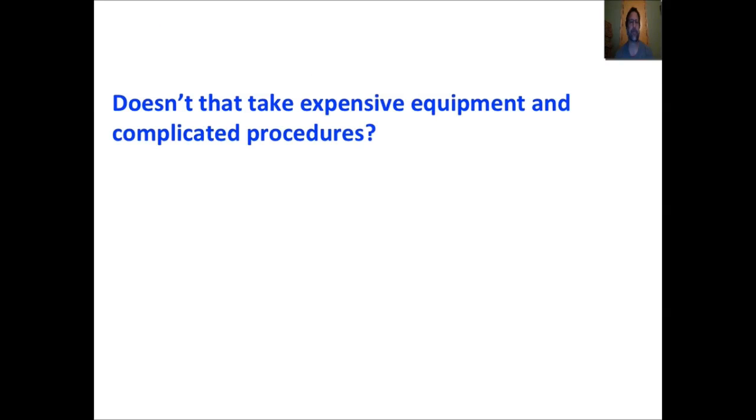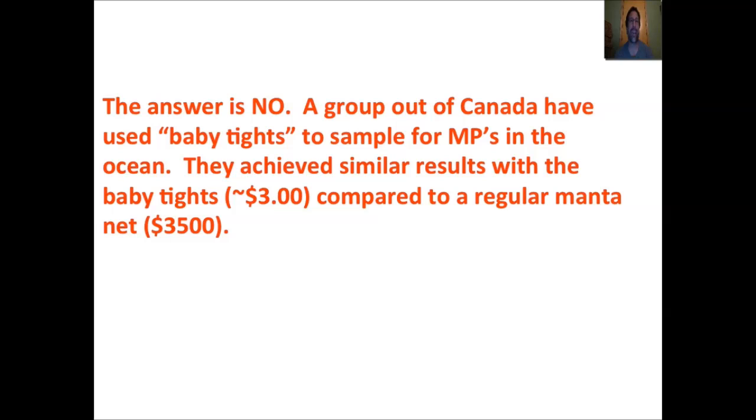So, wait a minute though. Generally in science, if you're going to have to do some kind of complicated study, it's going to take a lot of expensive equipment. Shouldn't it take a lot of expensive equipment? Well, the answer to that question could be yes, but we found recently that the answer is no. A group out of Canada have used baby tights from Target to sample for microplastics in the ocean. They achieved similar results with the baby tights, roughly $3, compared to a regular manta ray net that was $3,500.